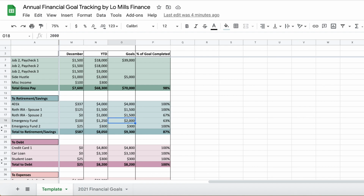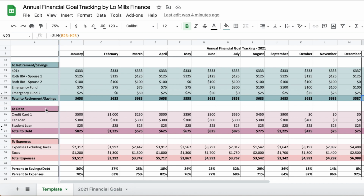For the emergency fund, they contributed $1,250 and wanted to do $2,000, so again, they didn't quite hit that goal. And then the $300 emergency fund, number 2, for their checking account buffer, they increased that by $300 and hit 100% of that goal. So for the retirement/savings goals, they hit $8,050 out of their $9,300 goal, which is 87% of the way to that goal.